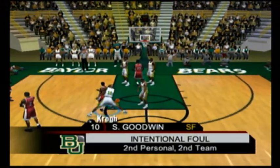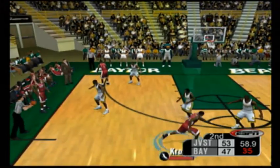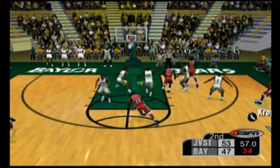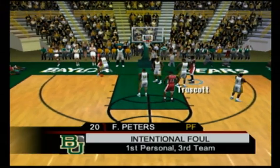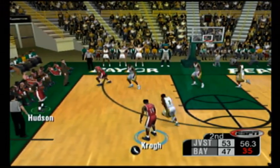Rohde has it up top. Goodwin is called for the foul. That will be his second foul of the contest. Rohde puts the ball in play. Crow from beyond the arc. Peters is called for the personal. That's his first foul of the game.